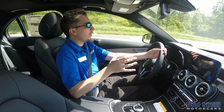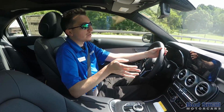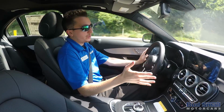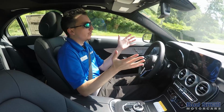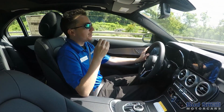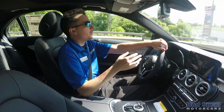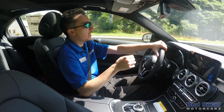Probably the first thing that a lot of folks who are familiar with the past C-Class notice when they get into the new C-Class are these new displays. There are several new options with the displays, all of which are larger than the past iteration. You're also talking about better full-color LED displays in terms of overall field of view, how much display you have, the pixel resolution, things of that nature.